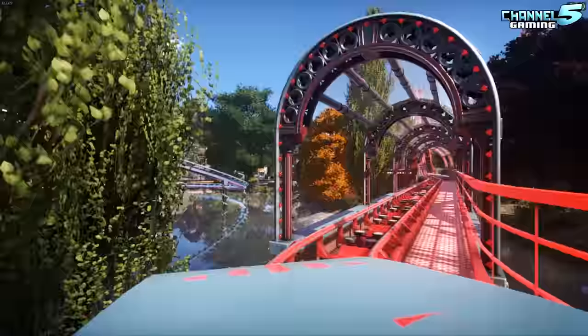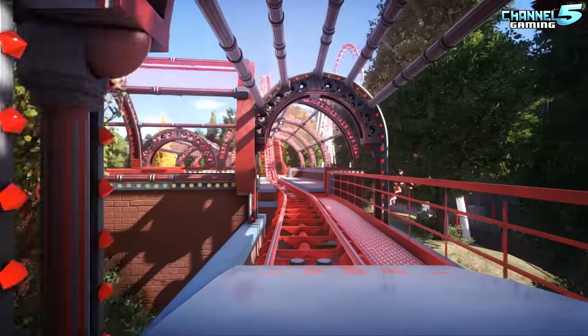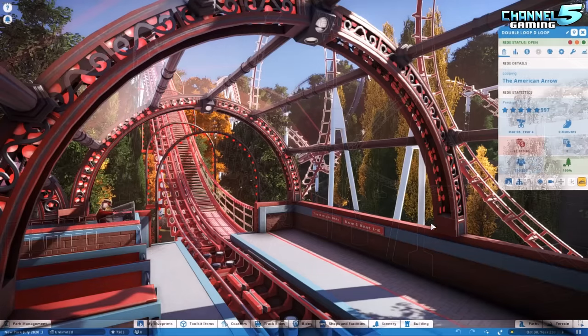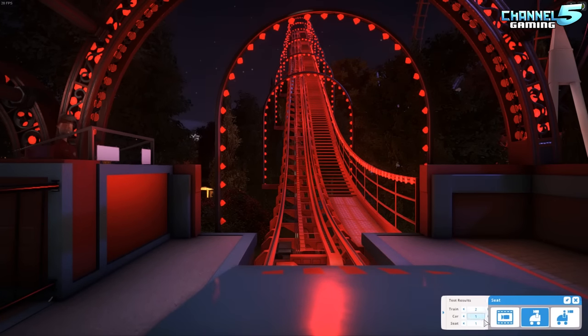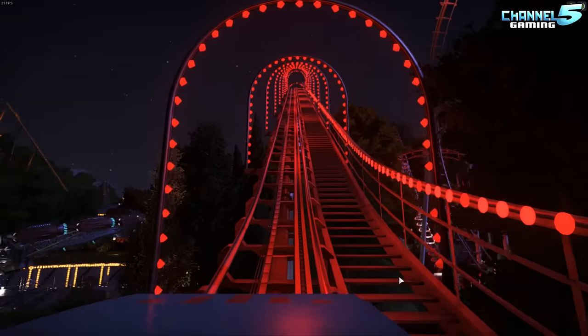Oh my god, I love it. And this is one of the more mild or tame coasters, and it is phenomenal. The realism, the attention to detail, the coaster design, this is impeccable. And it's just the corkscrew coaster, ladies and gentlemen. We're going to nighttime seat two, as requested by the creator. Let's see how this looks with all these beautiful lights. Love it. Love to see it.